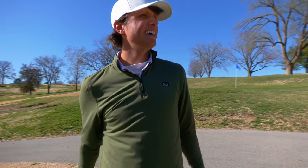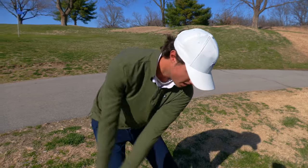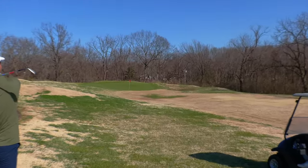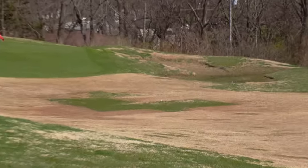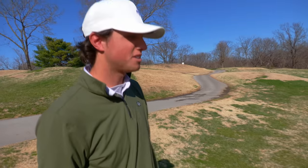Here we go. Left side here. I'm going to go for something crazy. I don't know why. I'm going to go for like a flop shot, almost. Oh, Grant. Well, just got hit by a golf ball. I deserve it after that shot.